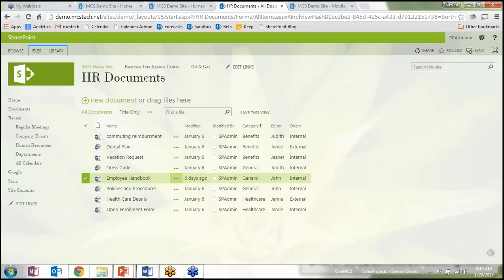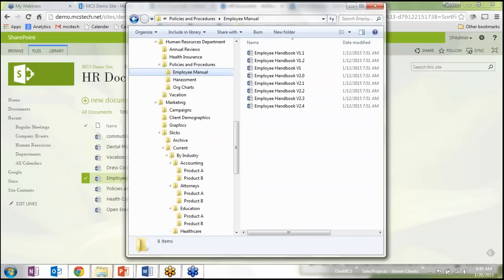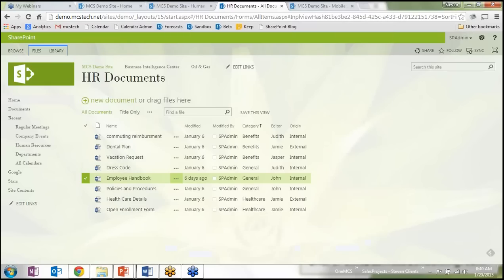Think of this as the top level of your nested folder structure. So it might be at the SLICS level or the marketing level. Those might be separate document libraries. It really just depends on how you set the system up.